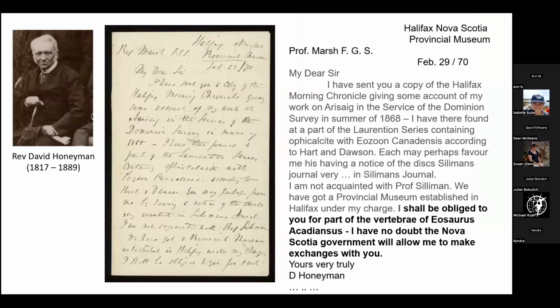And then another sort of recent discovery I made is at the Yale archives, in Marsh's archive at Yale, I found this letter from David Honeyman, who is the first curator of the Nova Scotia Museum, who I've been doing a lot of research on.